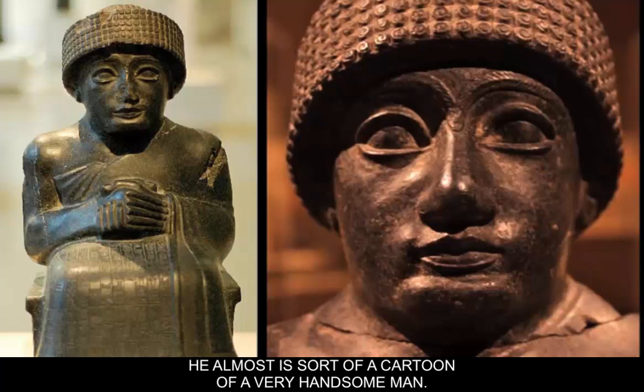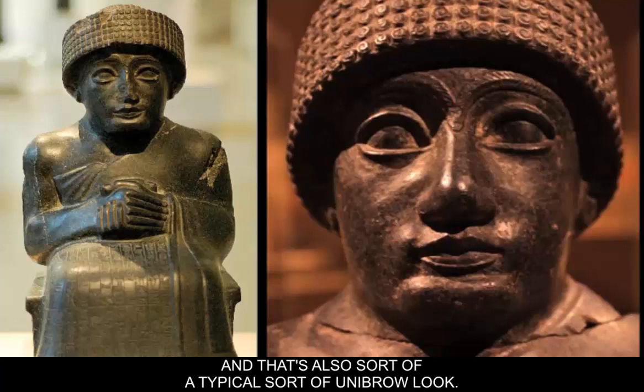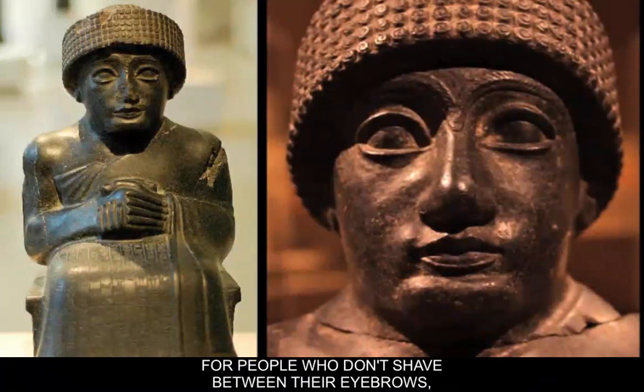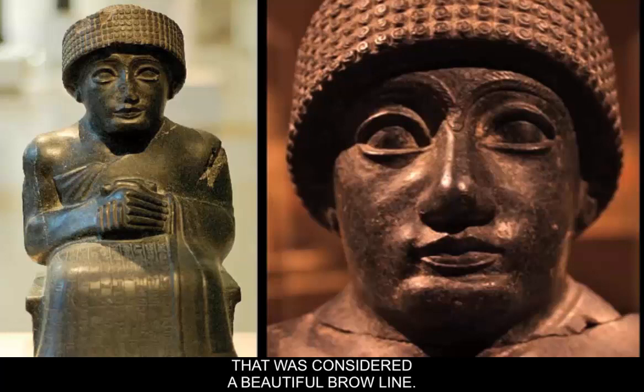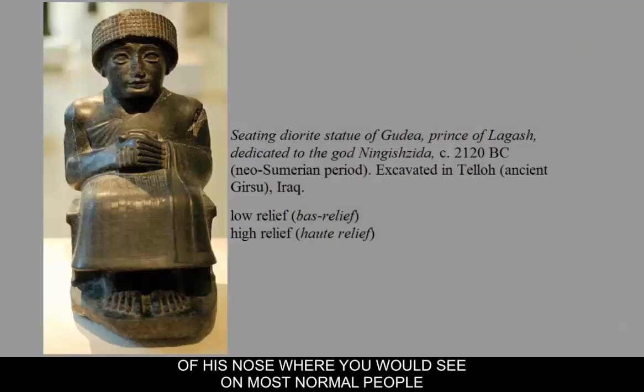He's wearing a priestly cap, and his eyebrows actually arc and meet just above the bridge of his nose. And that's also sort of a typical sort of unibrow look. Unibrow is just slang, you know, for some people who don't shave between their eyebrows. But basically, he has a unified brow line that was considered a beautiful brow line. And his nose terminates into his forehead. There's no little dent on the bridge of his nose where you would see on most normal people. And that's an idealized version.